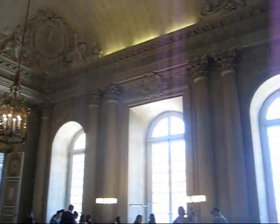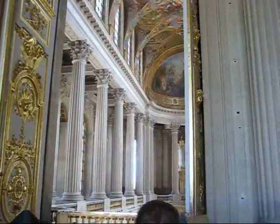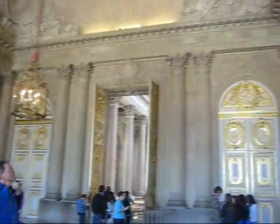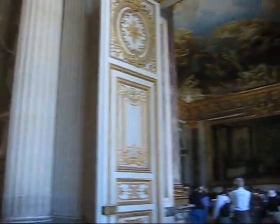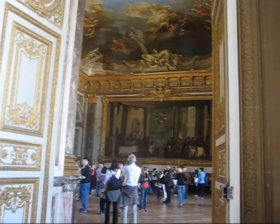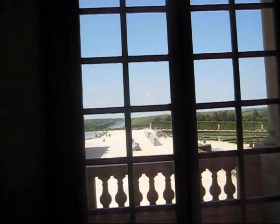Yeah, I think now we're in this section. They had a lot of people working on it. Say he had that lake made just so he could have like that. It was both.